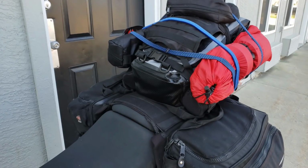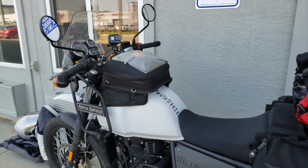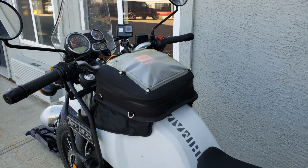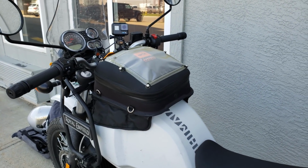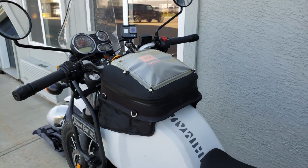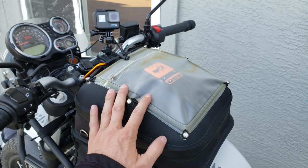Every time I pack up, I get a little quicker at it. I get everything a little bit more secure. And then the tank bag, I've really gotten a lot better at keeping things that are important, that I'm going to use all the time, right there up in front of me, or things I want to access quickly. It's been perfect. The whole trip, I've had this right here on top. So as far as I'm aware, it never misses a beat.